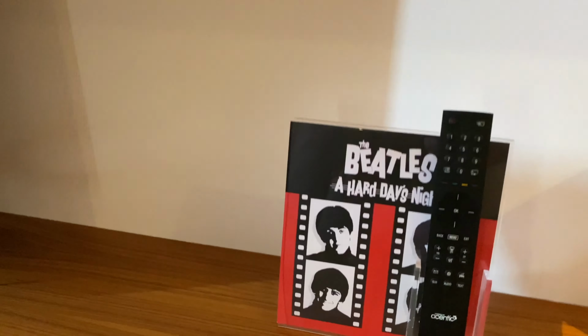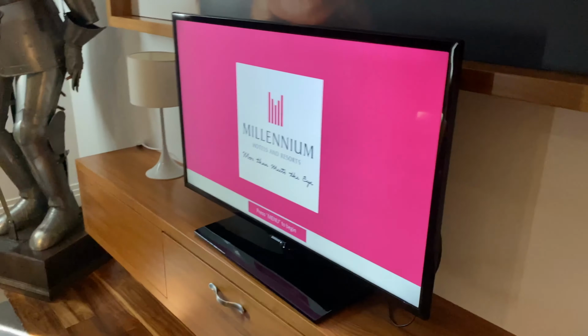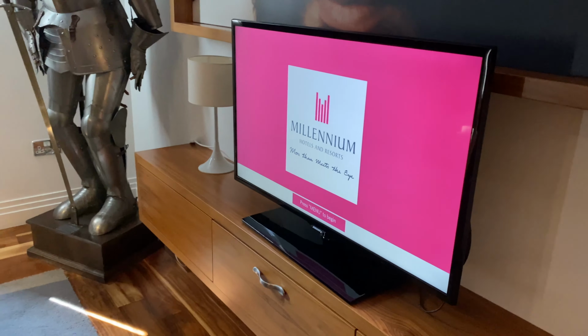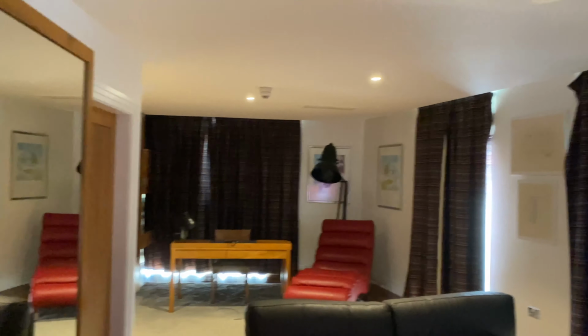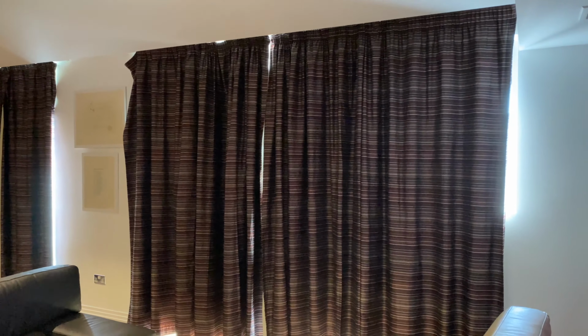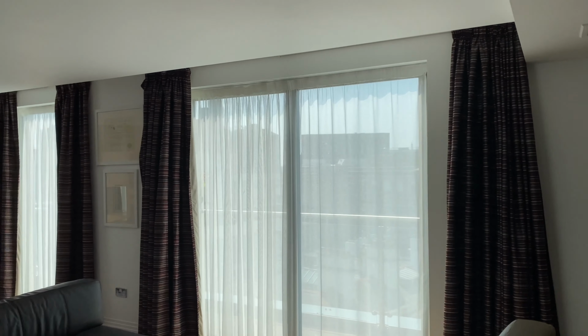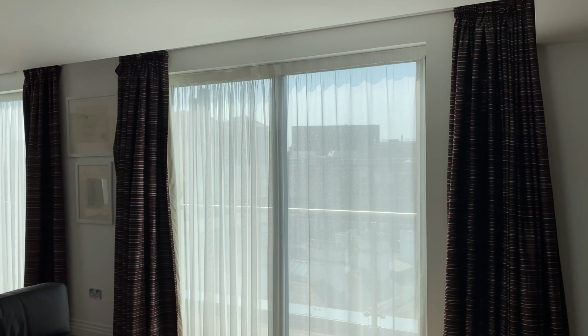We have the Beatles, A Hard Day's Night. Now, I would imagine on that TV, I would probably be able to watch a Beatles film or two. But the first thing I'm actually going to do, to give you a quick look at the room, is open these curtains. So I'm just going to pause recording now. Open the curtains. Right, we're back. Slightly different room. As you can see, the light coming through now.